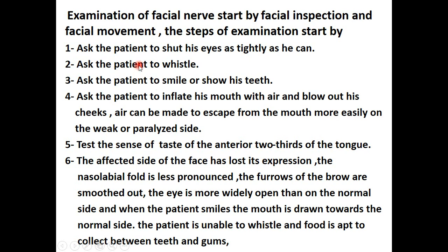So number one, ask him to shut his eyes as tightly as he can. Then ask the patient to whistle. Then ask the patient to smile or say show me your teeth. And ask the patient to inflate his mouth with air, blow out strongly and close his mouth, and you try to press on the cheeks to let the air out. If he has weakness, the air will escape; if he has no weakness, the air will not escape. Air can be made to escape from the mouth more easily on the weak or paralyzed side.